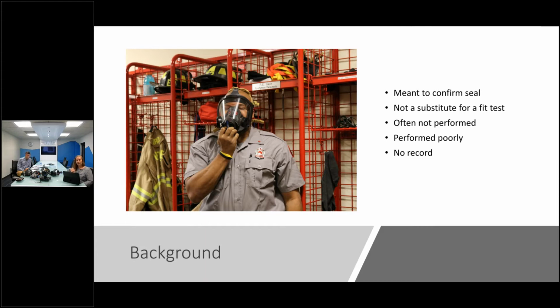If an adequate seal can't be confirmed by your wearer seal check, then you shouldn't enter a hazardous area. But in practice, at least I personally, and I think a lot of other practitioners, have seen that these checks are often completely overlooked, and it's likely that's at least in part due to the lack of perceived and actual value, right? Because like I said, if you already think your mask fits, that wearer seal check isn't going to really provide you with much more than that.